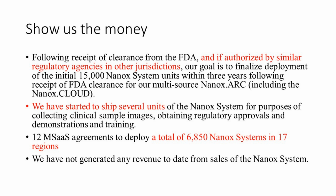They talk about 12 MSA agreements, again replacing that table with this sentence about agreements to deploy a total of 6,850 systems in 17 regions. Then they go on saying, we have not generated any revenue to date from sales of the Nanox system.